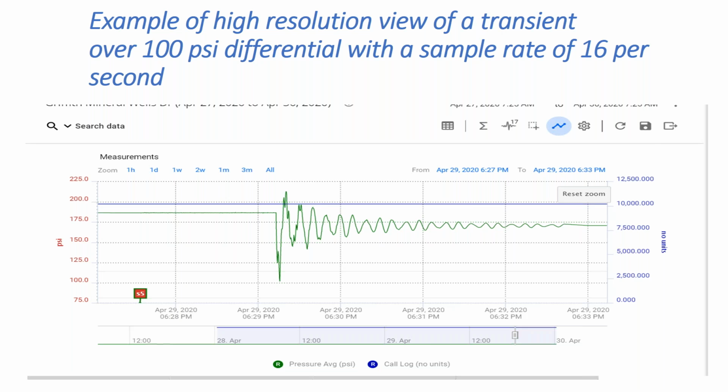If I look at what's going on here, this is happening before the transient. You can see the pressure is quite stable. And then here is the event itself. Pressure has dropped down to 100 PSI and then shot back up to well over 200 PSI. And then it continues through the remainder of that transient event.